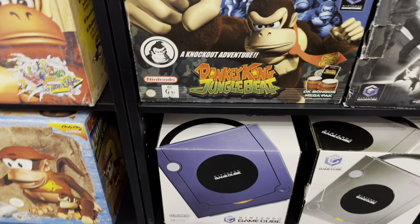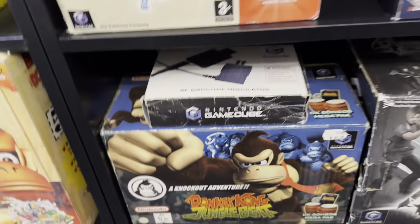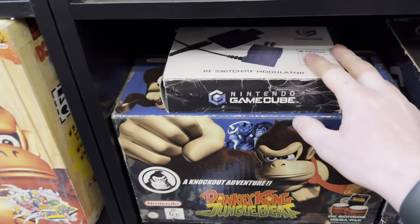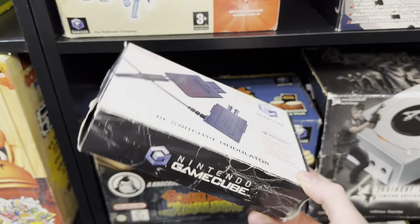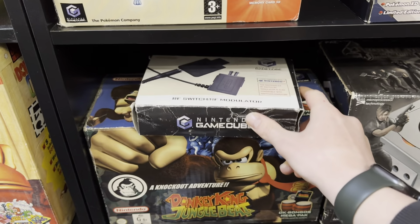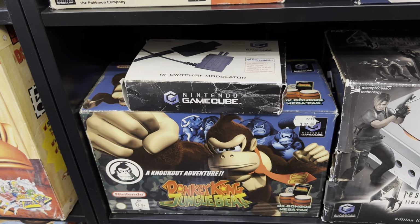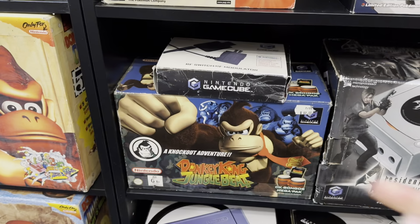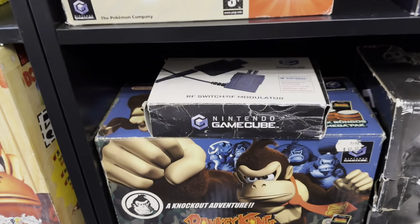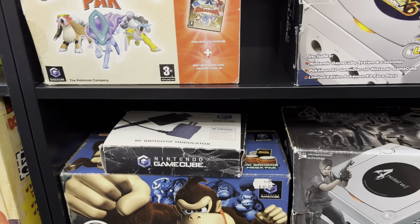The Donkey Kong Jungle Beat, Nintendo GameCube accessory. I've spoken about this before, but look how badly damaged this box is. When I purchased this box, and I've actually fixed it up a fair bit, it wasn't that damaged. The person who sold this to me, only for a few dollars, wrapped it up in a shopping catalog. Those catalogs and junk mail you get in letterboxes, they wrapped it up in that and sent it like that. So obviously it got damaged and squished in all the transportation of the packaging, which is terrible.